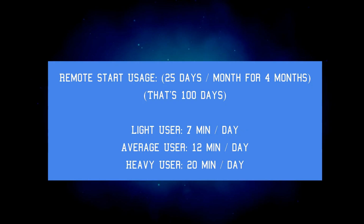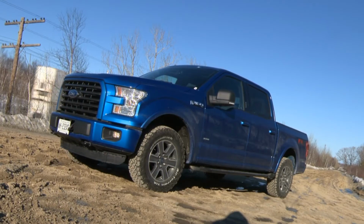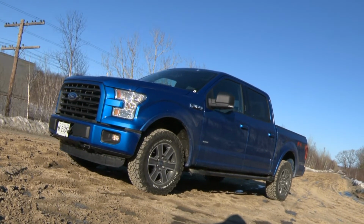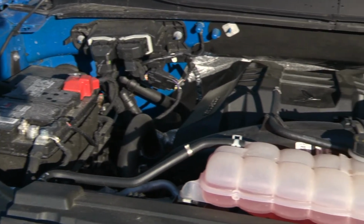For that, I'm assuming that you could be a light, average, or heavy remote start user, in which case you'll use the remote start for 7, 12, or 20 minutes on each of those 25 days out of the month. Your results may vary, but this should be a good ballpark to put a dollar figure on what it cost you to avoid a cold commute this past winter.